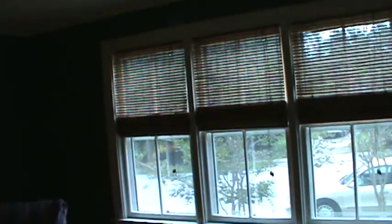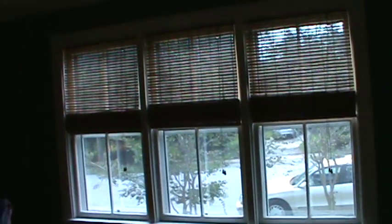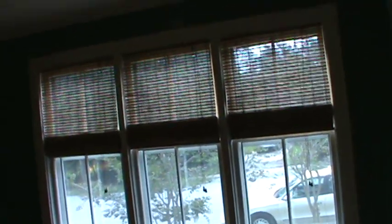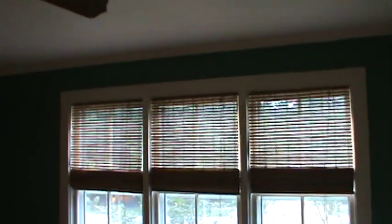And so here's what I'm thinking. Let me back up so you can see. This is what I'm thinking. I want to make some Roman shades to go at these windows. There'll be 4 of them. Now, at one time, several years ago, I had a Roman shade that covered all 3 of these windows. And I'm not going to do one like that because I think the single ones look better that fit right inside the window frame. So that's what I'm going to do.